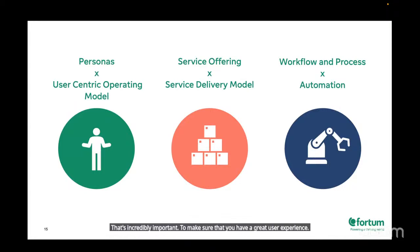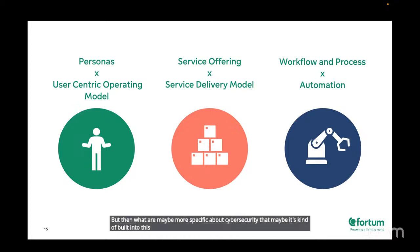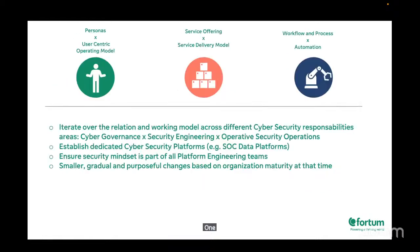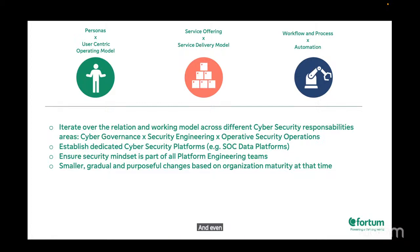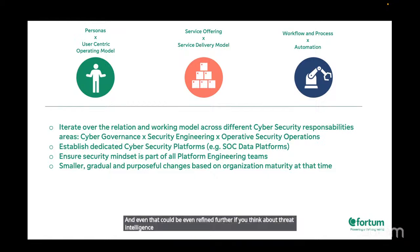But then, what are maybe more specific about cybersecurity, that maybe are kind of built into this, but not at the same time? One was that cybersecurity is a little bit like infrastructure or platform engineering. There are a little bit different flavors, different subdomains in cybersecurity that are really important to understand. For instance, cybersecurity governance is one thing, security engineering is another one, and operative security operations is another one. And even that could be refined further if you think about threat intelligence versus cyber risk quantification, right?